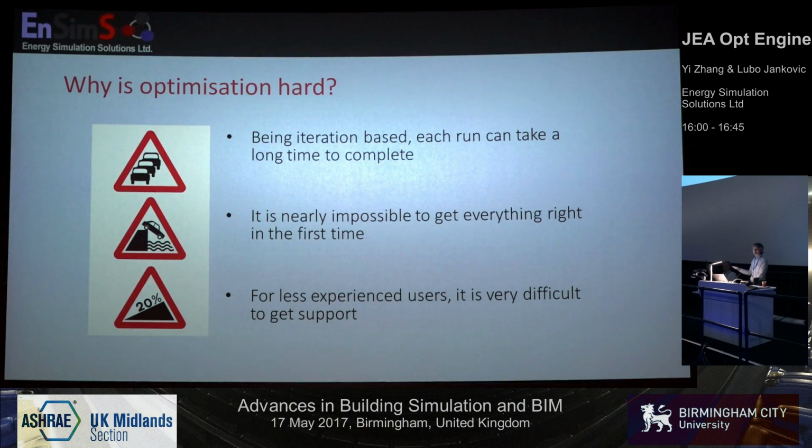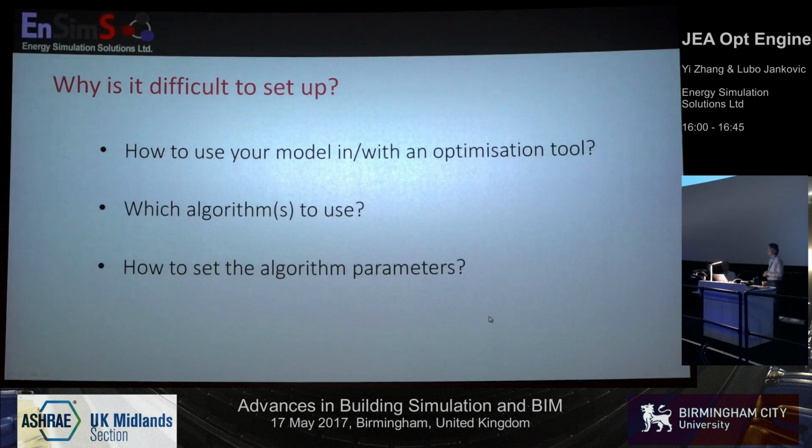For experienced users, they have less trouble with getting support because through the learning process they become experts themselves. So they just give up seeking support, I suppose. Now why is it difficult to set up? I keep getting questions about how to use optimization tools. The first one is how to use your model in a tool or with a tool.